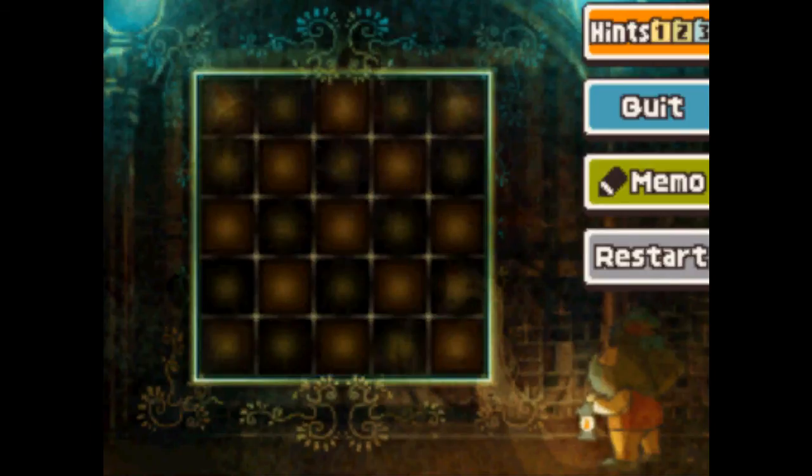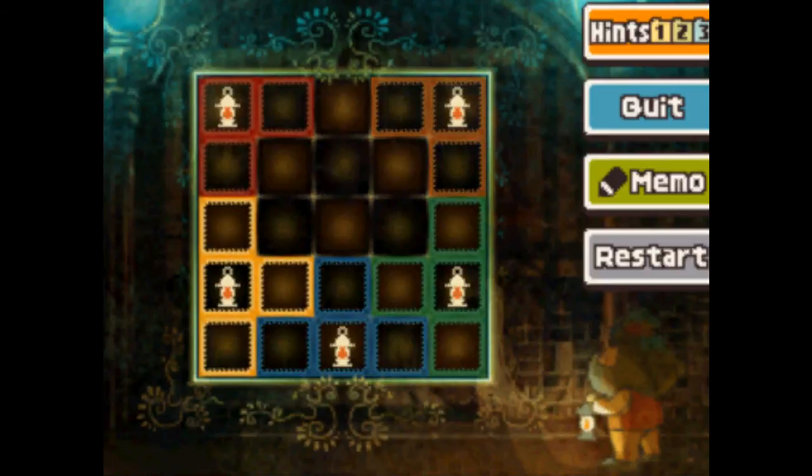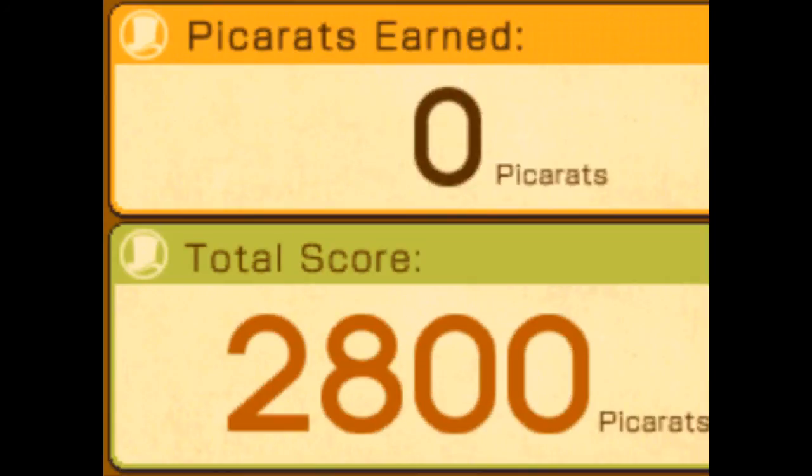1, 2, 3. Uh-oh. Okay, well that's not the solution. The solution is probably going to be something more like this. Yeah, there we go. Some puzzles must be met directly. No puzzle is without an answer.